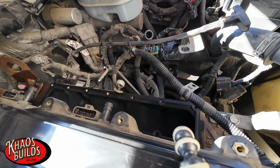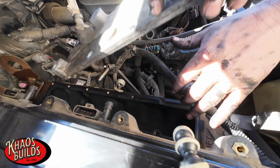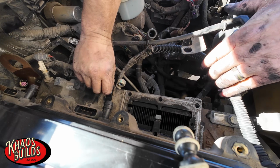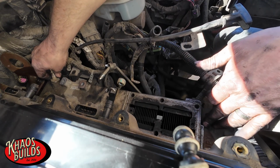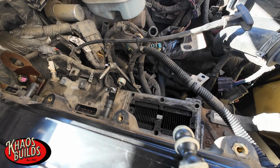Can y'all see anything right there? If you can, blink twice. Blink twice, he says. I'm just trying to make sure my peoples are taken care of. All right, new gaskets down. Like I said, grid heater's installed.